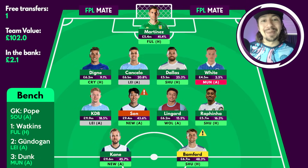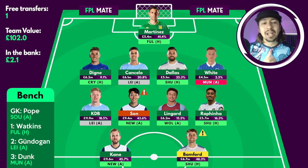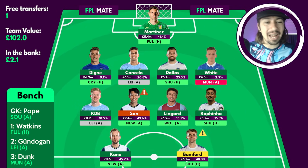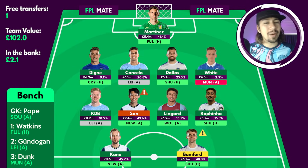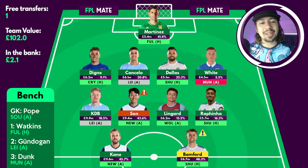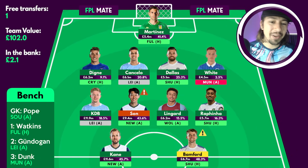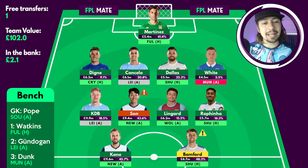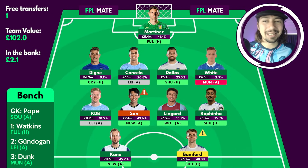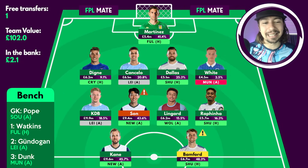They're not all not going to play, are they? But, you know, if one or two doesn't play, we've got Watkins, which is not horrendous game against Fulham, I suppose. I'm not backing him particularly, but it's not horrendous. We've got Gundogan, who mostly I'm leaving on the bench because I think he's a real rotation risk, and I don't really want to get a one-pointer from him. I don't think he's that much better than any of the other options I've got on my field anyway. And Lewis Dunk, even against Manchester United, I kind of do feel like Brighton do have a chance of keeping a clean sheet against United.